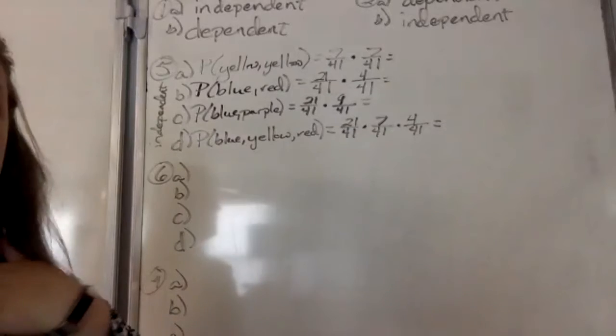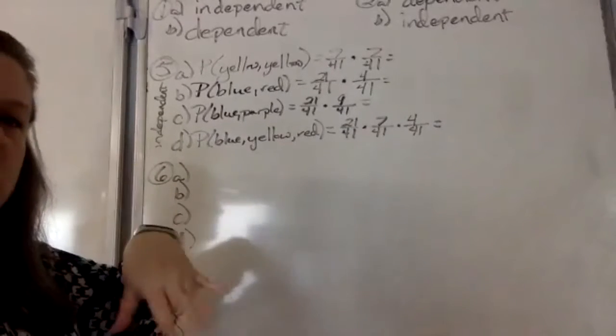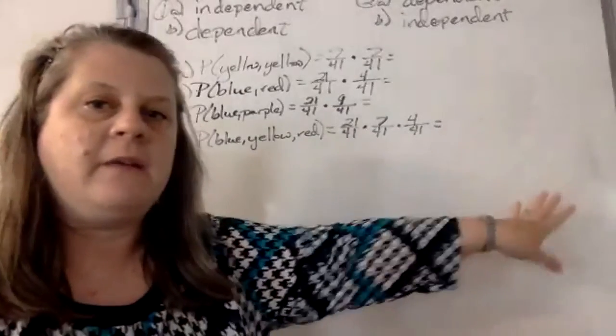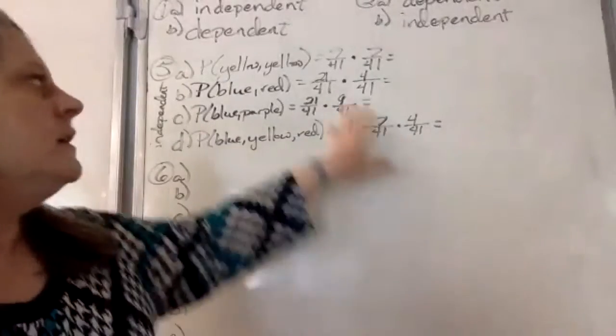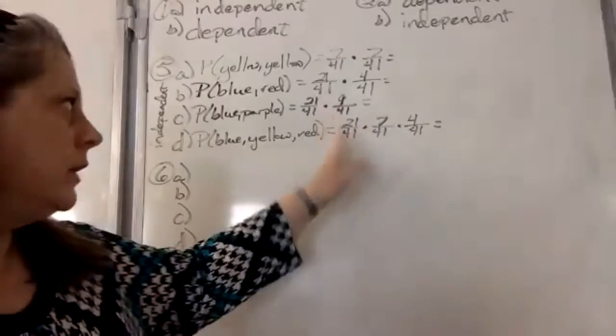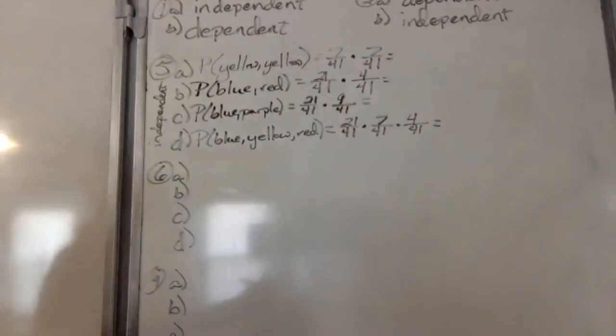Just like the other day. Remember, we multiplied, like if I have five shirts, three pairs of pants, two pairs of shoes, I can do 5 times 3 times 2 to see how many outfits I can make out of those clothes. This is seeing how many possible outcomes you can get when you pick a blue one, a yellow one, a red one. You're multiplying them together.